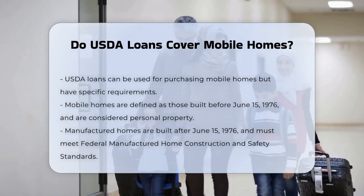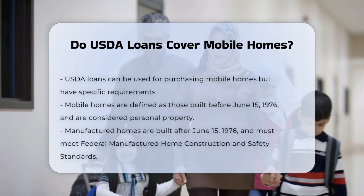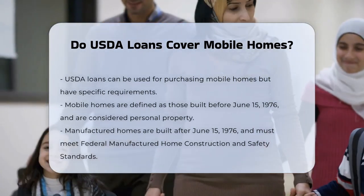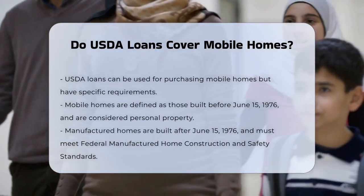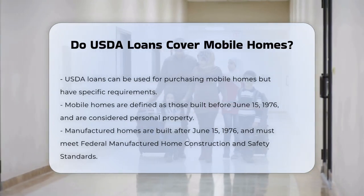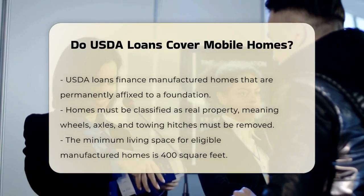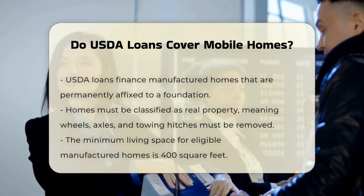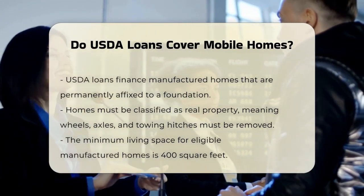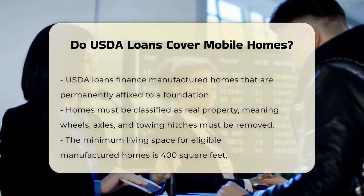Mobile homes and manufactured homes are often used interchangeably, but they have distinct differences. Mobile homes are those built before June 15, 1976, and they typically have wheels, are not affixed to a permanent foundation, and are considered personal property. On the other hand, manufactured homes are built after June 15, 1976, and must meet the Federal Manufactured Home Construction and Safety Standards, FMHCSS. USDA loans can be used to finance manufactured homes, but these homes must meet several criteria.